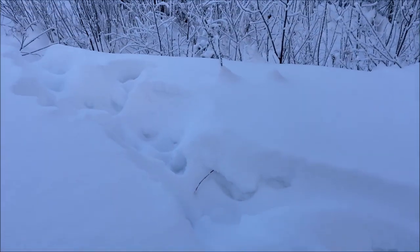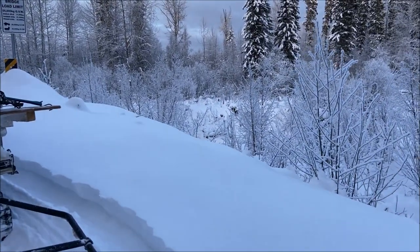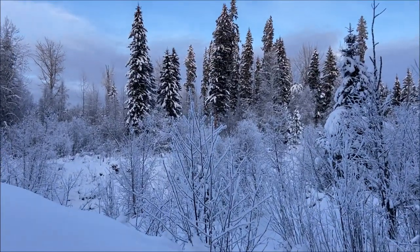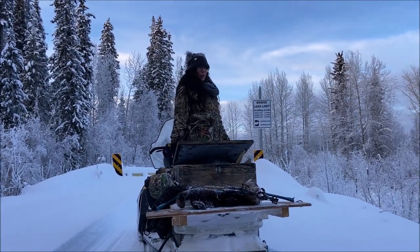I'm going to put one right there, and I'm going to put a little squirt of pee there, because it's been going down over. They don't like cross the bridges sometimes. Sometimes one will go all across the bridge, and the other ones will go down the side. It's always a good spot to set a trap. What do you think? I think it's a good spot.